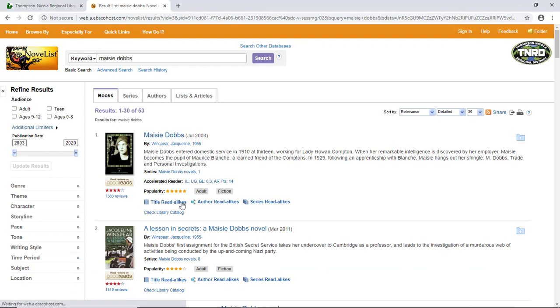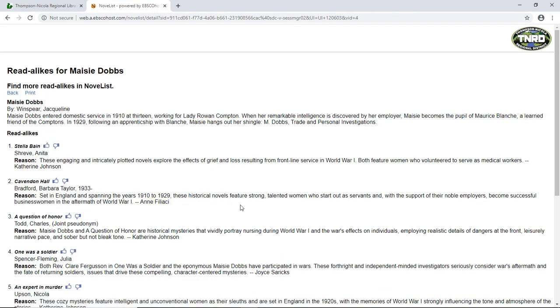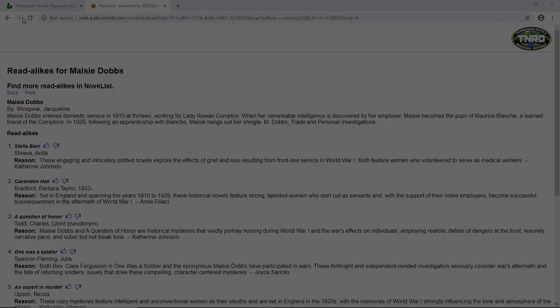You could also search for a specific book within the series and do a title read-alike search to find other books that are similar to that specific book. This won't find you a new series to read, but it will find you something that matches the tone, character, style, or writing style of that specific book that you enjoyed.